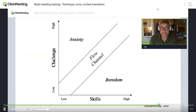If we, on the other hand, increase the level of the challenge too quickly before the dog has acquired some skills, the dog will have no clue what to do, and it will experience anxiety. So we need to stay in the flow channel. As the dog gets a little bit more skilled, we need to increase the challenge. Then the dog gets more skilled and we increase the challenge. And this also illustrates quite well why it's not possible to train a dog to a certain level and then just do maintenance training to keep it at this level, because then we will end up here in boredom. So throughout the dog's whole life, we need to increase the level of the challenge.